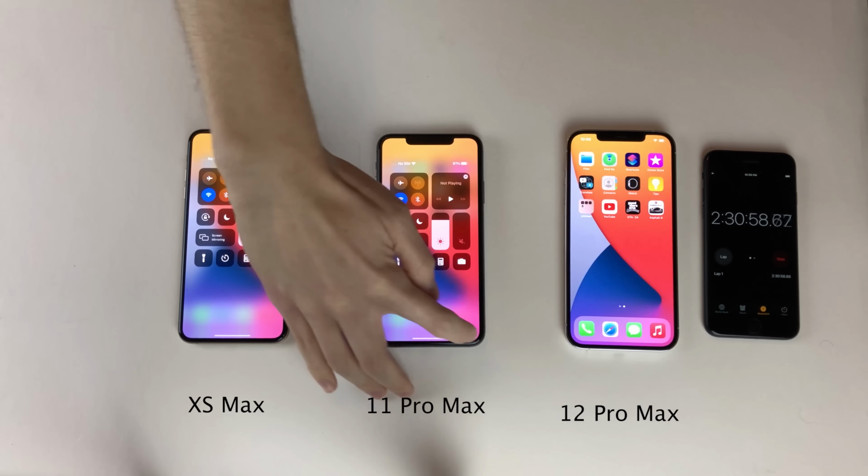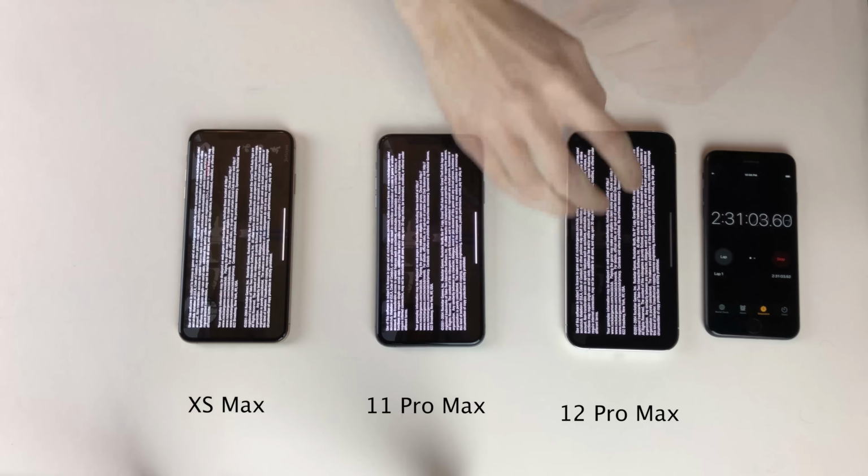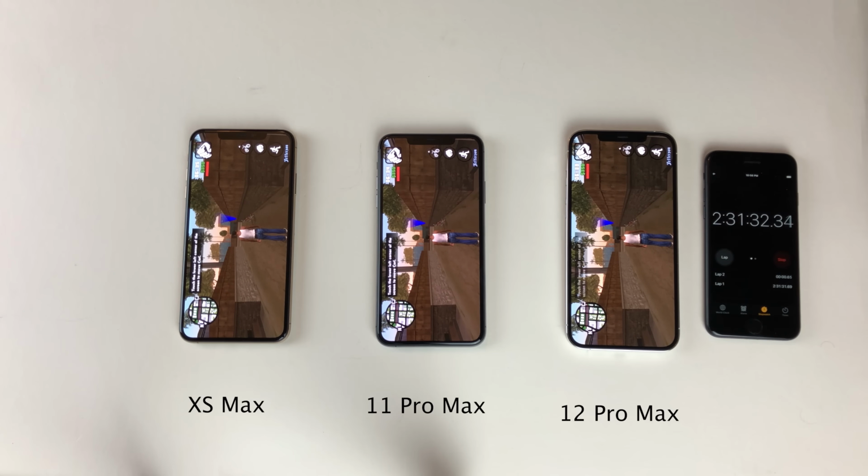Let's move on to an hour and 40 minutes of Grand Theft Auto San Andreas. So we're just going to open up the app on all 3, and we're just going to keep the game running on this screen here for an hour and 40 minutes.